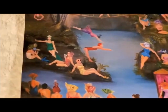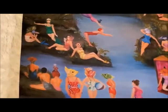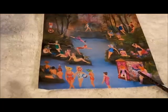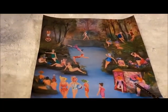And that is it. Then we are back down to these ladies lounging and the fake ladies. Set my camera down and zoom out. And there we have the full painting.